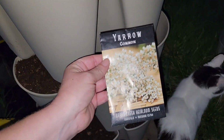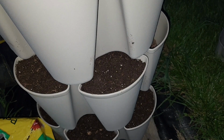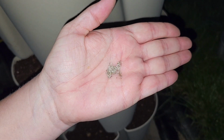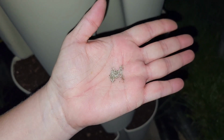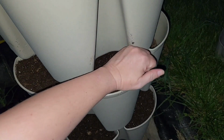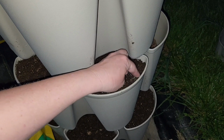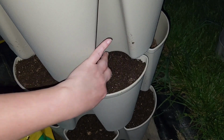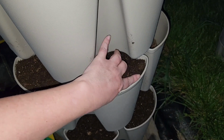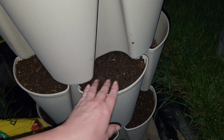So I'm going to fill that pocket with some yarrow, or maybe it's yarrow. Look how tiny those seeds are, and they're very, very thin and lightweight. Look, I got them all right there. That's okay. Let's mix it up like this. Those seeds are so tiny you cannot put them very deep, so we're just going to mix up the soil a little bit.